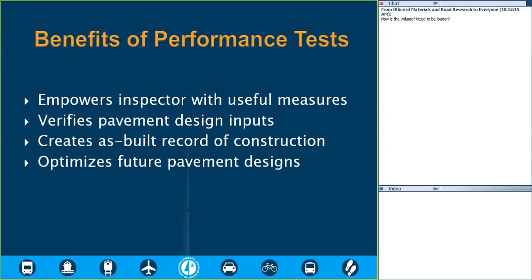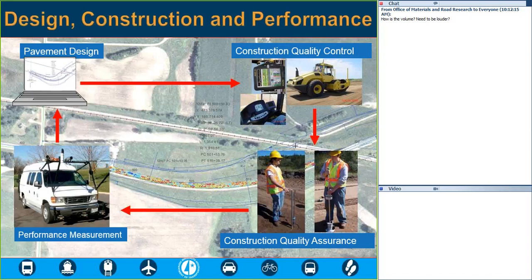It's much easier to get the whole construction team on board with getting a grade built that's adequate. The concept then of how we link up construction with pavement design is like this. You've got your pavement design. I mentioned how that's calibrated to FWD testing, how it predicts the lightweight deflectometer values. Then we've got the quality control being done by the contractor. Our inspector is doing the quality assurance testing, and then the pavement management goes out and measures the performance over many years.